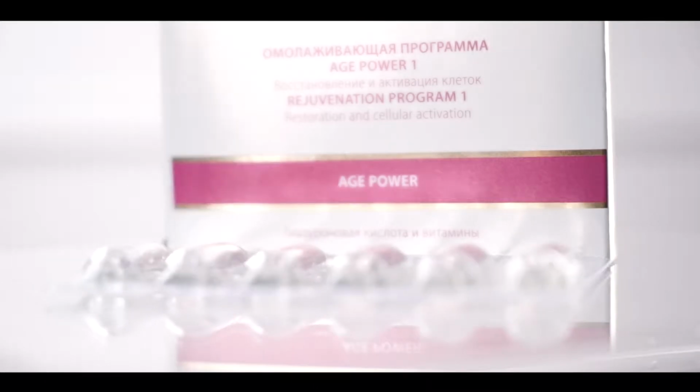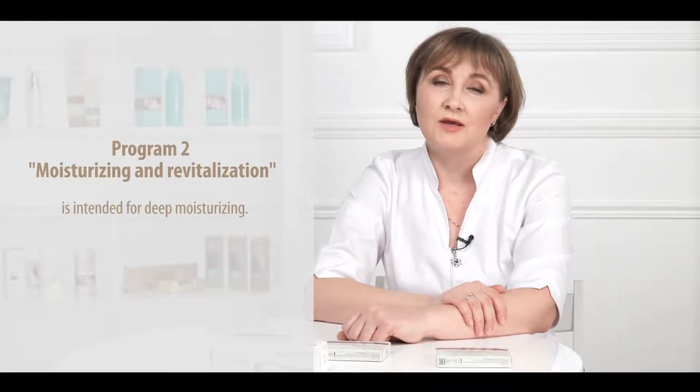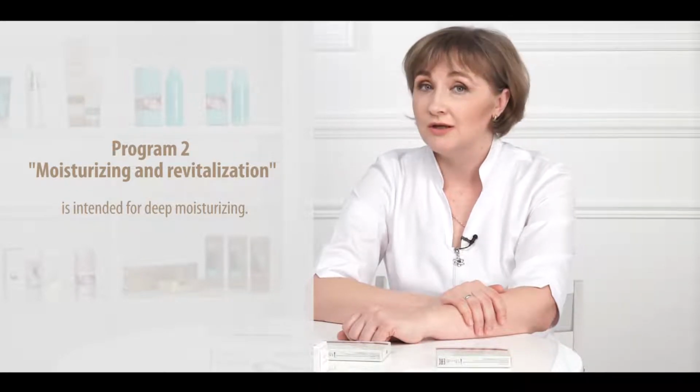For those who are not willing to sacrifice so much for the sake of beauty, Faberlic Labs has developed an ampoule program combined with a derma roller. Every series of ampoules is intended for the treatment of specific problems. Program 1. Restoration and cellular activation is intended to improve skin elasticity and to help sensitive and irritated skin recover. Program 2. Moisturizing and revitalization is intended for deep moisturizing. Program 3, lifting and regeneration, is intended for lifting aging skin.